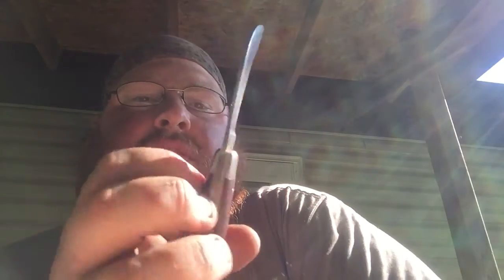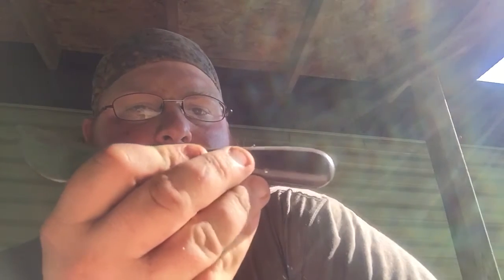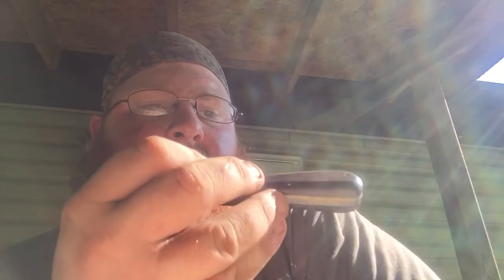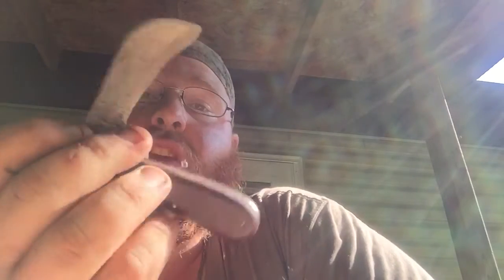Then I've got this little Cutmaster Hawkbill, and I believe that they started making these in the 70s. I believe this is a 70s era knife. I can't remember for certain, but this is actually one of my EDC knives, this little Cutmaster Utica, New York Hawkbill. So that's an old knife.